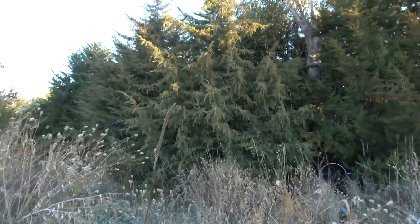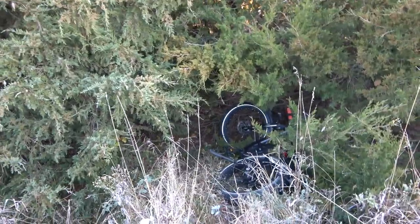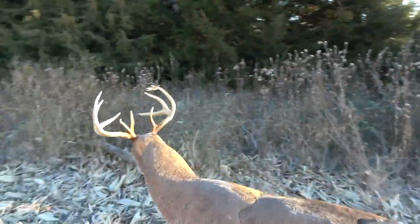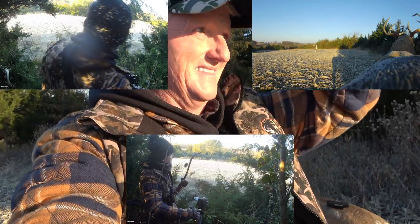Well, we'll worry about that here in a second, but I'm just going to show you what I did this morning. As you can see, my bike is right there underneath the tree. I rode my bike in with the decoy on the back rack, strapped in. I got this DSD decoy, and I've got a Tactacam on here. Hopefully it got everything too, which I'm sure it did. I just got done rattling, and I'd had a smaller buck come in earlier, and he didn't want anything to do with the decoy.